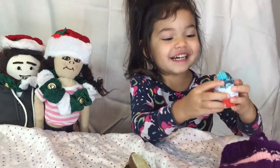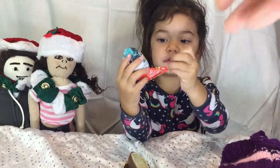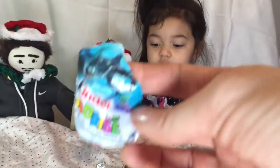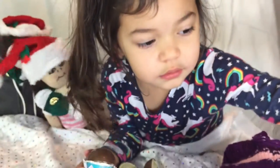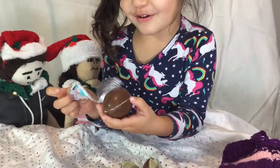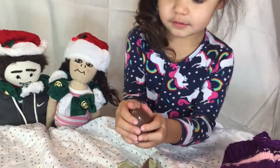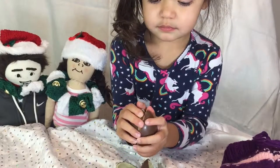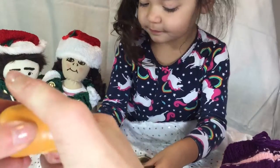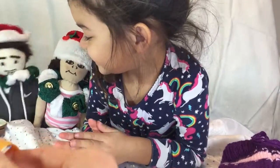How many more are in there? There's another Kinder Egg. Oh, and that one's a Dory. Here, let me show them the wrapper. Well, see, it's a Dory one. Cool. Chocolate, chocolate, chocolate. I wonder who we get. Don't eat my paper. Open, open, open. Let's see. Efun, eat all the chocolate. Oh, that's very nice of you.